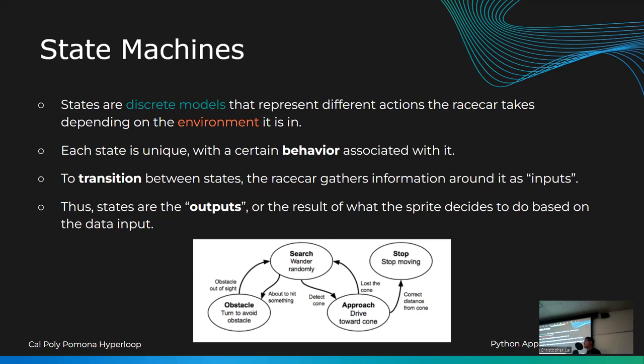Again, depending on how early I wake up or how early my school is or how much I oversleep, I will do different things during the day. And the things I do are the states, right? So I could have a wake up state, I could have a brush my teeth state, I could have an eat breakfast state. This diagram explains it pretty well.